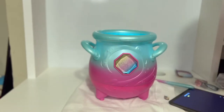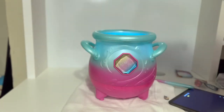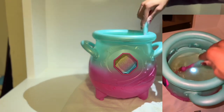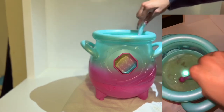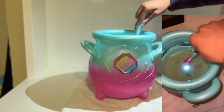Now you're ready for the fourth one, which is the feather. It's like a dissolvable feather. So drop that in. Starting to break apart. Green light and tap, tap, tap.